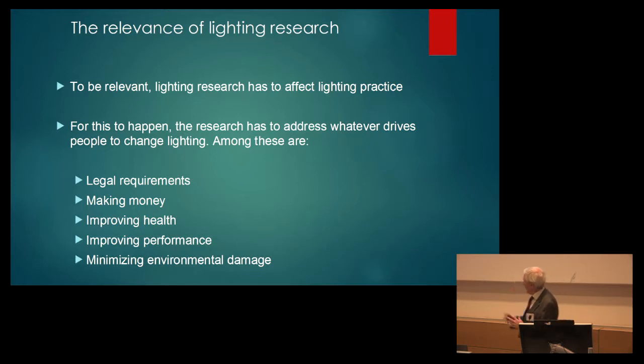And then the last one is minimising environmental damage. That's another driver. There's a lot of emphasis on being able to reduce or minimise environmental damage. You know, light pollution, all those strange things that people worry about. But you can see from what's happened with plastic bags over the last year how important that can be.